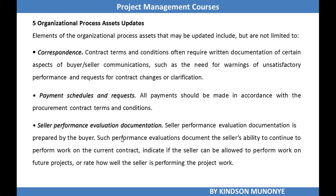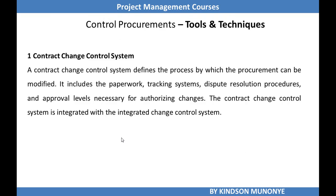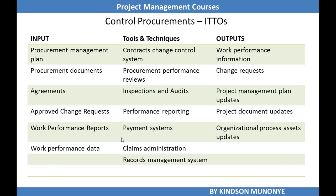I want to remind you that the control procurement process is very important in monitoring the contract, to evaluate the seller's performance, evaluate payments, evaluate the processes being followed by the seller, and make necessary changes as required. As usual, I'm going to take you back to the ITTOs page so that you get used to these inputs, tools and techniques, and outputs.